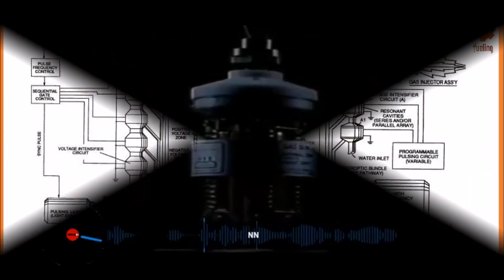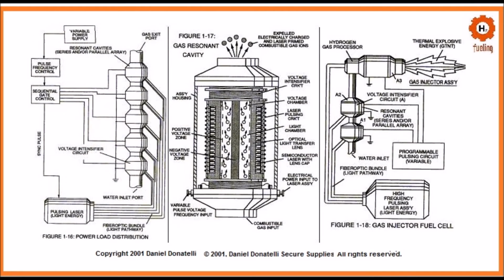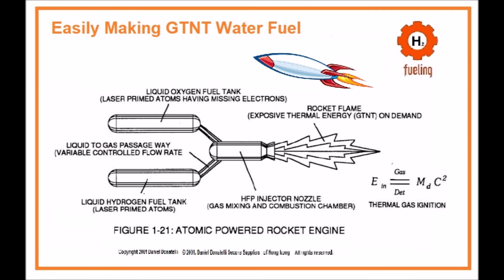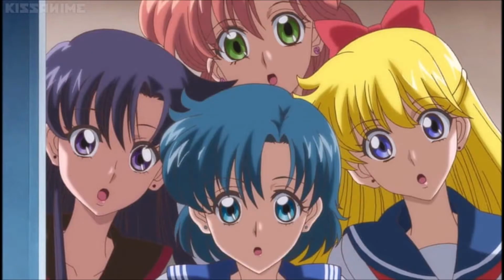To do this, we developed what is called the hydrogen gas gun technology. Basically, we know that when you ignite hydrogen and oxygen gases, it releases thermal explosive energy up to 2.5 times that of gasoline.